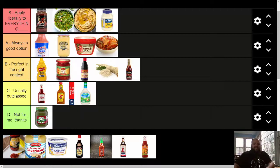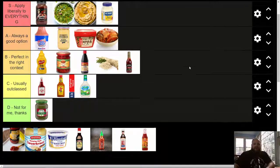So yeah, I'm going to put those. Pickle relish is not for me. But I totally get why people like it.